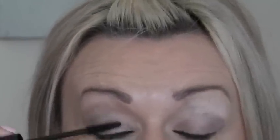Before you put false lashes on, put just one coat of mascara. It's not important to make your lashes really big. Okay, so I'm just going to use one coat of mascara.